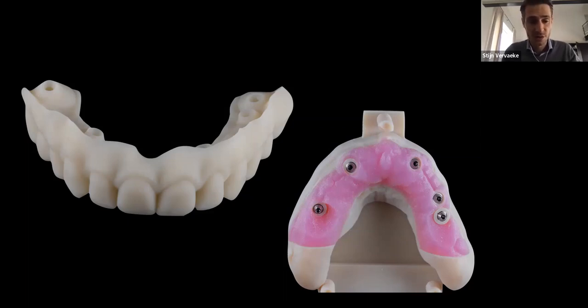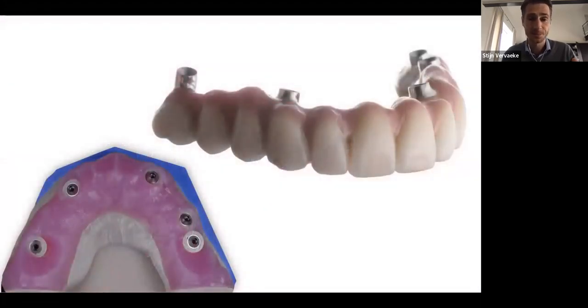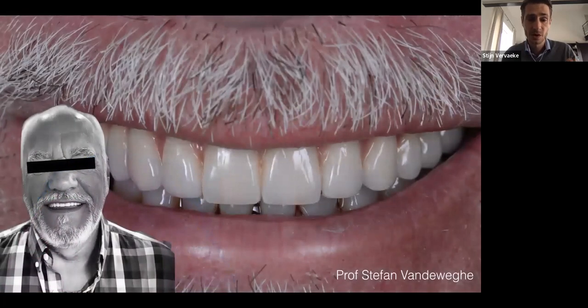The try-in can be used to verify the midline, to verify occlusion, to make some minor adaptations whenever that's necessary. And once, of course, you have, let's say, the perfect try-in, it goes back to the lab, and the lab can then make the final restoration, as you can see here. So this works fast. This works very precise. You will definitely increase your accuracy, and also for the patients, it's rather a game changer not to have the conventional impressions anymore.